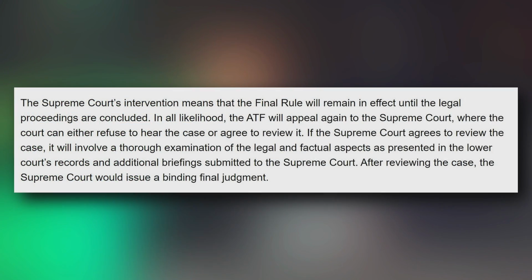The Supreme Court's intervention means that the final rule will remain in effect until the legal proceedings are concluded. In all likelihood, the ATF will appeal again to the Supreme Court, where the court can either refuse to hear the case or agree to review it. If the Supreme Court agrees to review the case, it will involve a thorough examination of the legal and factual aspects as presented in the lower court's records and additional briefings submitted to the Supreme Court.